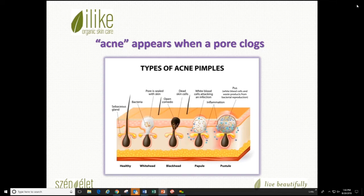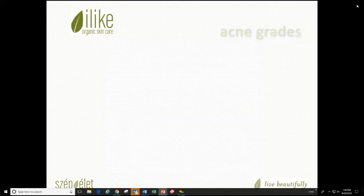Bacteria can build up in this blockage, and our immune system can be triggered to fight it. Papules are what we call raised bumps that are caused by the bacteria, but they don't contain fluid or pus. If the immune system responds to the bacterial infection, these bumps can have an accumulation of white blood cells and debris, which will result in a pustule. We classify acneic skin in grades, depending on the severity and the type of the acne that is present.